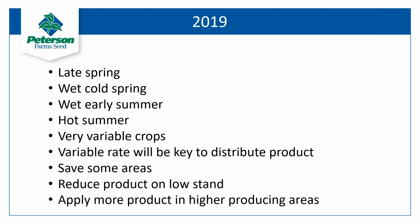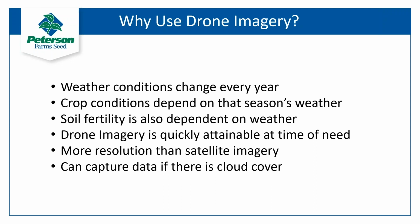So why do we use drone imagery in this situation? We use drone imagery because the weather conditions change every year, so we create zone maps every year. Sometimes they don't change very much, but in season we may change that application map based off what's happened. The stand of that corn is dependent on this season's weather, the soil fertility, the amount of fertilizer still left in that soil, how much rain we've gotten, what kind of temperatures we've had, and the stage of the crop. So drone imagery is quickly attainable at the time that you need it.